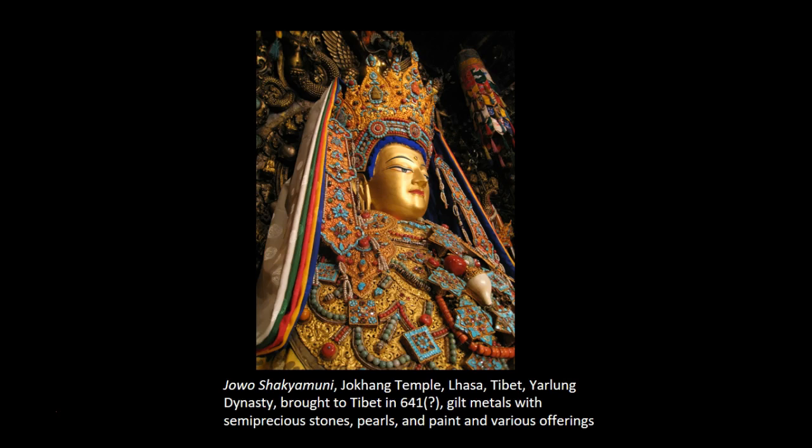The image is made of gilt metal. The effect is an image of golden hue with shocking blue hair. Jowo Shakyamuni is seated with his legs in the lotus position, or Padmasana. His left hand is in the mudra hand gesture of meditation, the Dhyana Mudra, and his right hand is in the gesture of calling the earth to witness, or the Bhumisparsha Mudra. Together, these postures signify the moment of the Buddha's enlightenment.